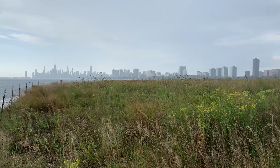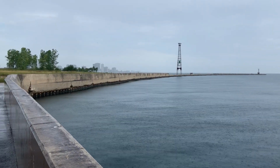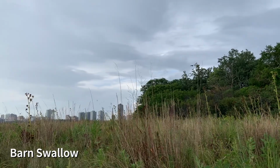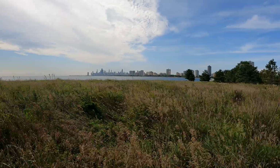Happy birding. Happy birding. The weather has taken a slight turn and it's started to drizzle. I don't think it'll last too long, but I'm gonna walk out to the lakefront and check out the view and keep my eyes out for birds. There's tons of barn swallows flying around right now. They're always fun to watch, flying around catching insects. But yeah, I'm gonna pop out to the beach and then head back into the Magic Hedge area and the bird sanctuary, and we'll see what we can find here.